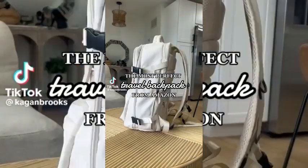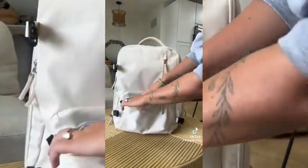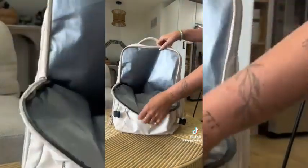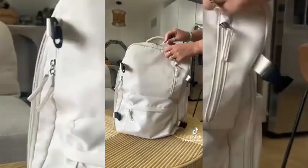This is the most perfect travel backpack from Amazon. The front pocket is great for any essentials. I like to use this little top pocket for my passport. It fits perfectly. There's also an insulated part of the backpack that's waterproof, so you can put liquids and snacks.